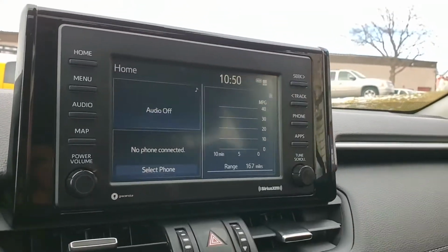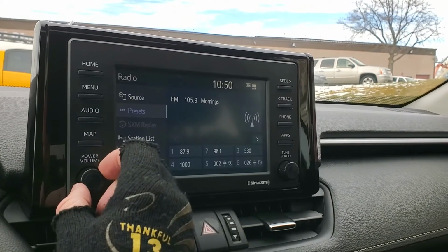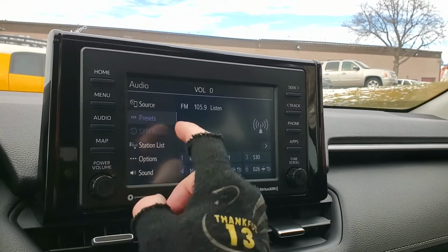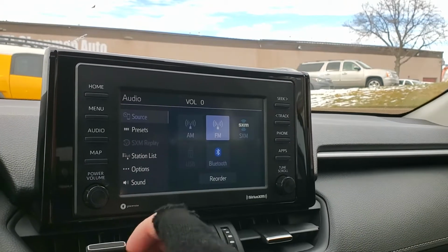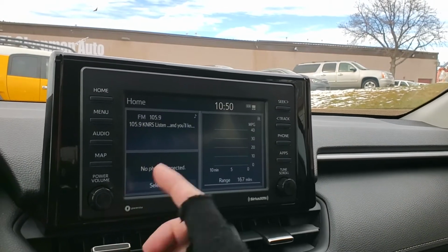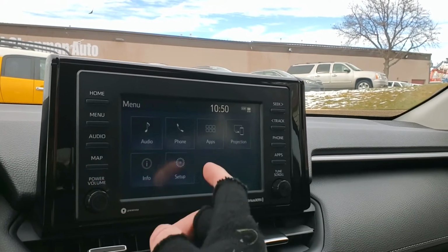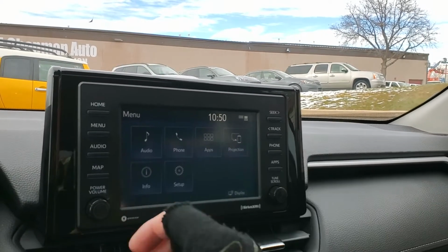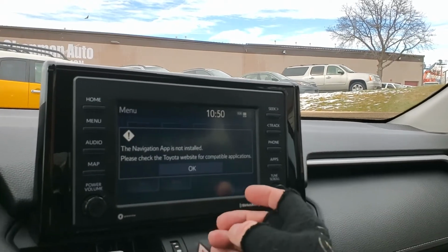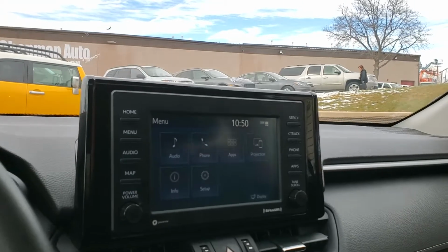the audio is off right now, so we'll turn that on. You see that you have AM, FM, Sirius XM, and Bluetooth. There's your source list right there, and then there's your home, and then your menu. And once you have your phone plugged in, it'll have additional options as well. And then if you wanted to add navigation to it, it is prepped for that.